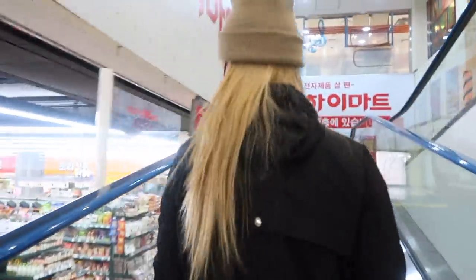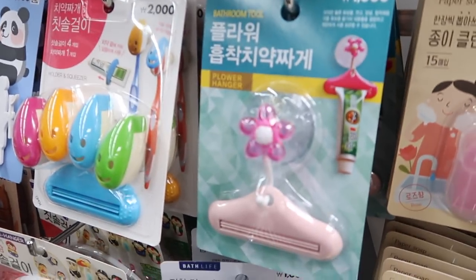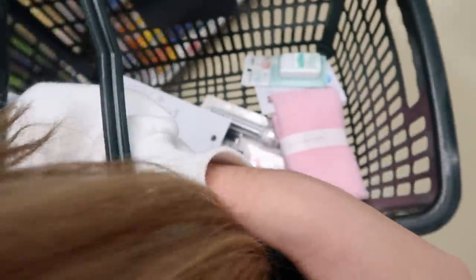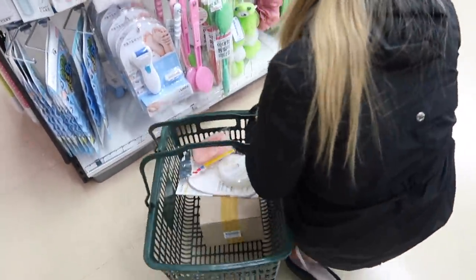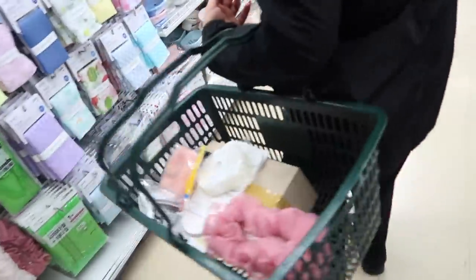We're going to Daiso. Daiso is the place to come to find all the stuff you never knew you needed, like this. It's the thing to push your toothpaste down. Very useful. We're finding all types of things we didn't know we needed, but now we know. Oh, good. Perfect.